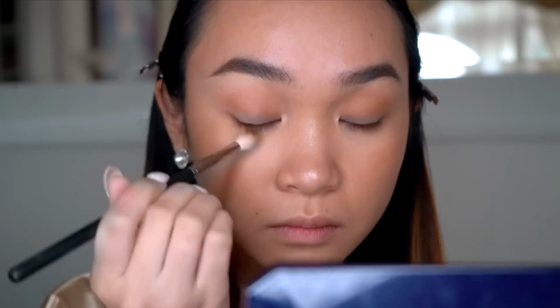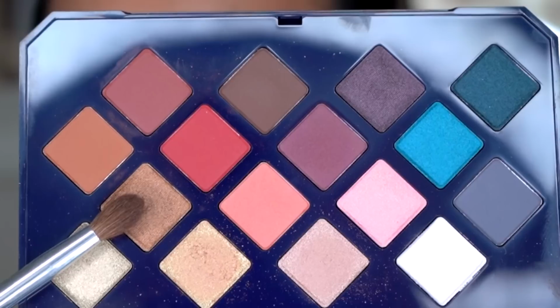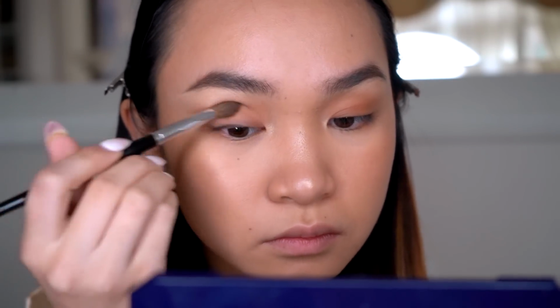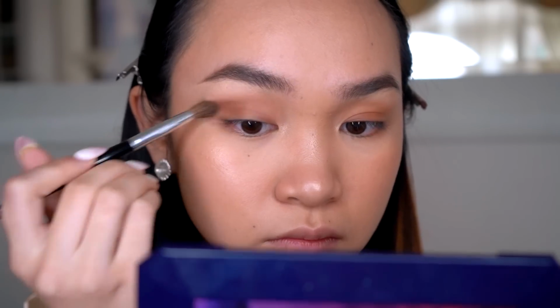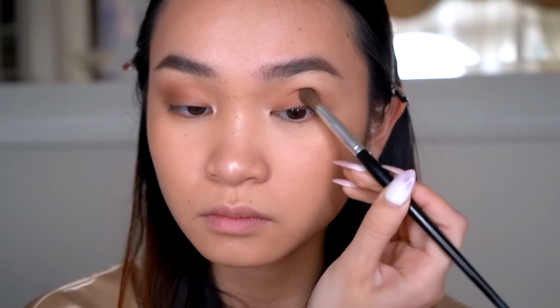And then I'm going in with a kind of bronzy shimmery shade into the crease almost. I'm blending it everywhere, but I'm concentrating this into the outer corners and the crease area to deepen the look a little more. I'm using very neutral shades in this makeup look because I wanted to make sure it matched any dress you guys wear, and I love this eye makeup look, so I hope you guys try it out.